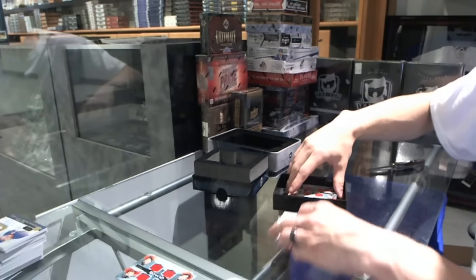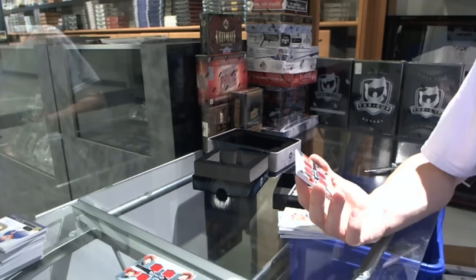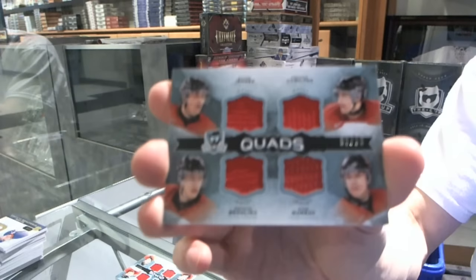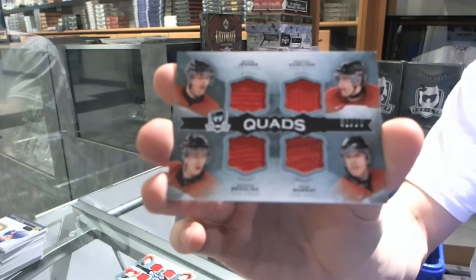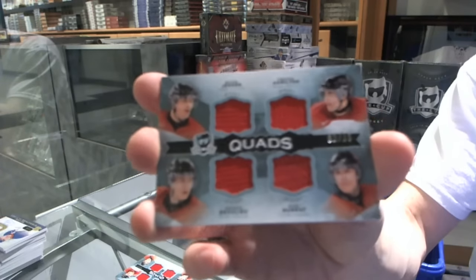Collation. Now, two people are going to get one of these because we've got a quad jersey, number 2 of 10, Boone Jenner, Freddie Hamilton, Ryan Murray, Nathan Beaulieu. So either Columbus gets two of these or two of you guys are going to get one.